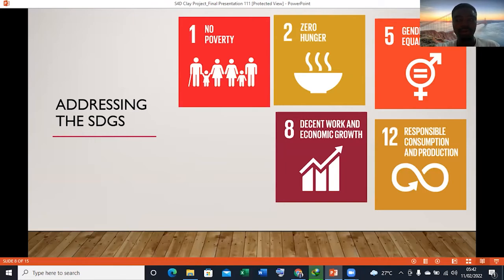And because most of the individuals engaged in this particular mining in that area are mostly women, and they are involved in the unskilled part of the work, that's just hauling or carrying the clay to the market, by introducing the skills to them, they have now been integrated into the technical aspect. And by so doing, this has also created a decent working environment for all individuals involved.